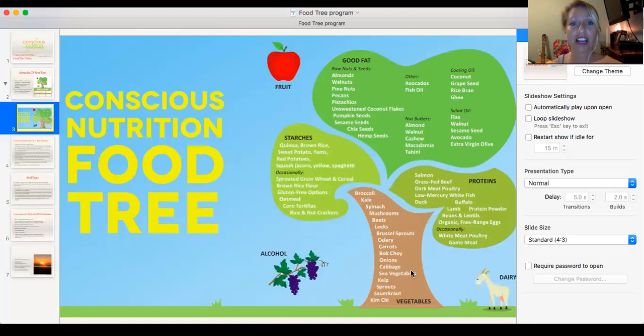All right, so then I have fruit up top, that apple up there. Fruit is best combined with the fats. That's why I put them up there, except for some fruits, your higher water content and higher sugar fruits, like watermelon, melons for sure, mangoes. So you don't need to connect them with fat. But if we're having fruit and nuts as a snack, that tends to help us balance our blood sugar and helps us sustain our energy longer.